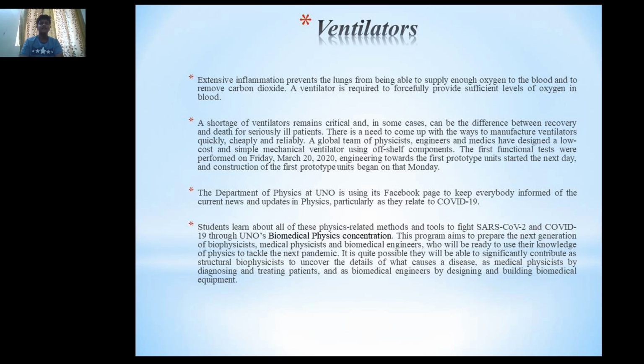Ventilation. The extensive inflammation prevents the lungs from being able to supply enough oxygen to the blood and to remove the carbon dioxide. A ventilator is required to forcefully provide a sufficient level of oxygen in the blood. A shortage of ventilators remains critical and in some cases can be the difference between recovery and death for seriously ill patients. Thus, there is a need to come up with ways of manufacturing ventilators quickly, cheaply, and readily.